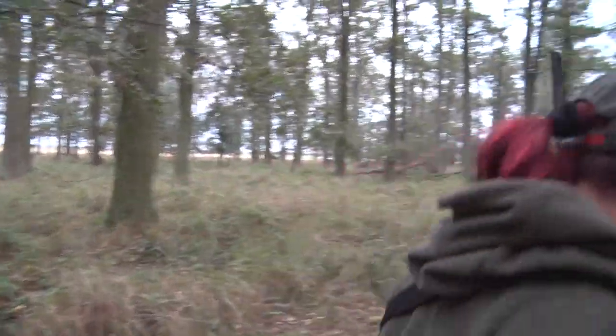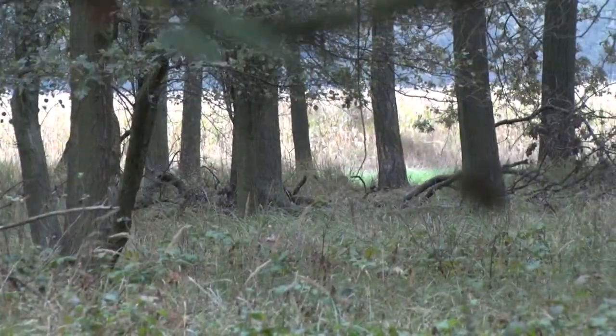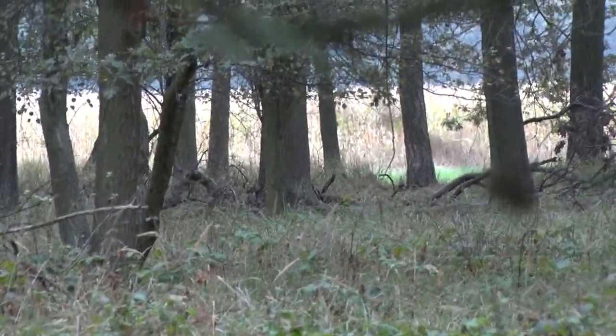What a rush. There was such a huge group, and luckily they were feeding that way. And he's like, small, small, big, shoot, shoot. But we better go. See? Yes, yes, yes.